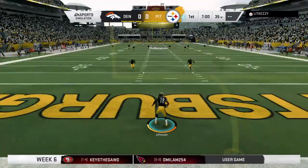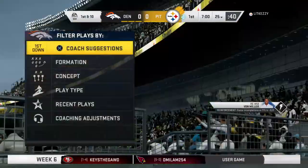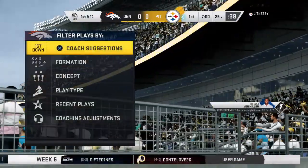Season, and we are underway on EA Sports. And that'll carry over the back line of the end zone for a touchback.